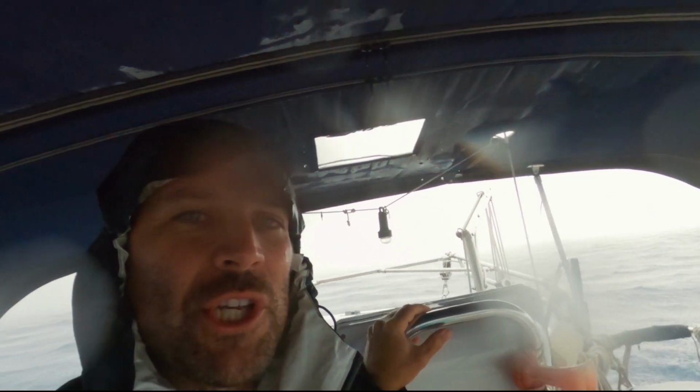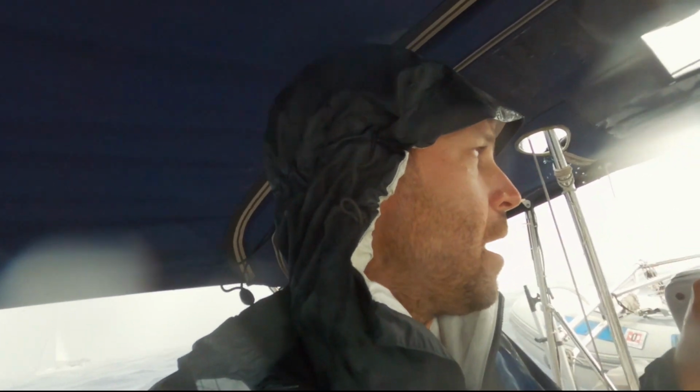So anyway, this was an L-shaped squall. It was really long, about 8 miles long, and then behind us it made an L shape about 2 miles. And so it came slowly. It didn't pack a lot of wind, 20 knots, but it had a lot of electricity in the air.